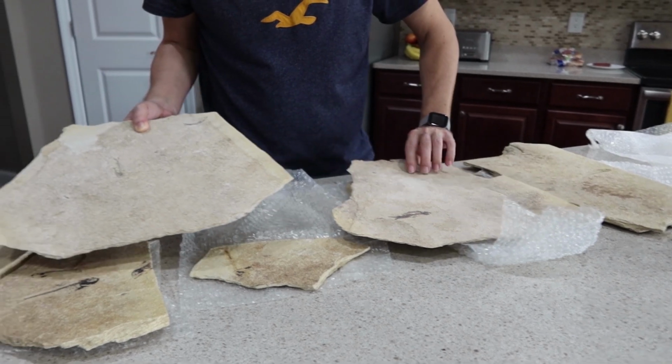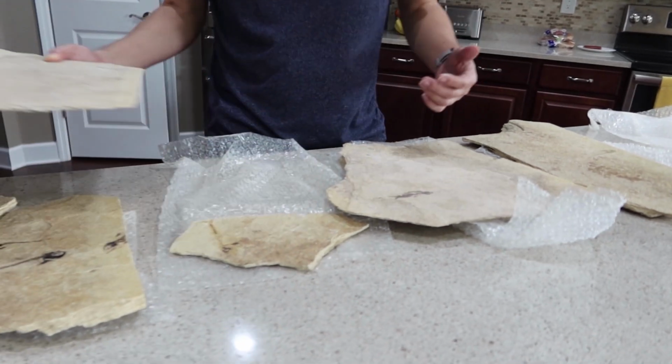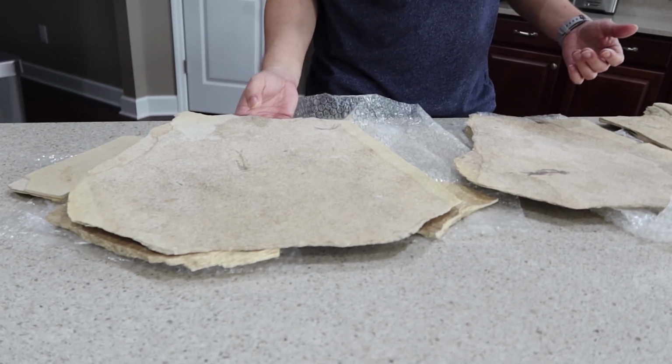It must have gotten dry, so this stuff is like a stone, but that's a good fish on that one. See, that's what we got. And then this one split apart, and there was more underneath. I wonder if it was that way when we found it though.